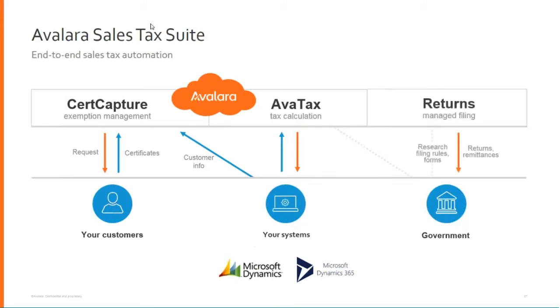And the final thing that I want to talk real quick about is our returns solution. Returns allows us to manage and prepare your filing of your tax returns. So when it's time to file, you just simply review your liability report based on the transactions you've processed in your source systems, and you approve that liability.